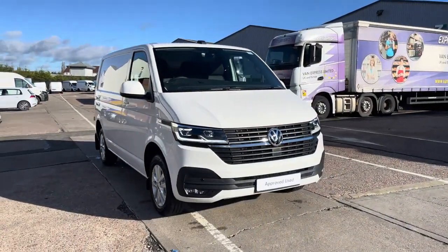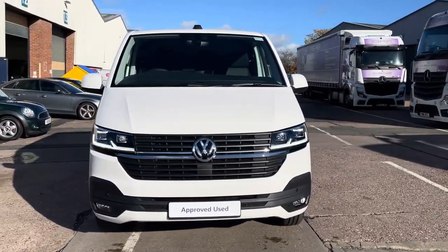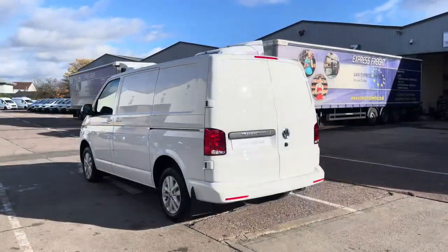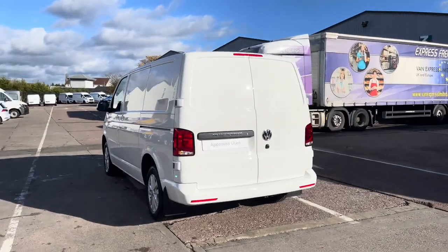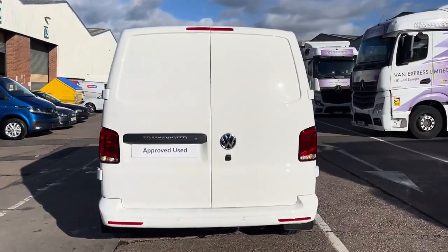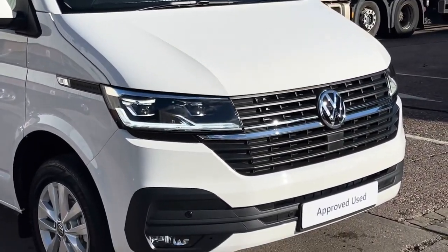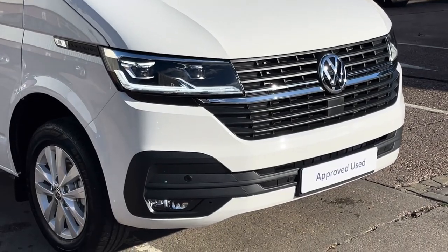Today we're looking at this approved used Volkswagen T28 Transporter Highline in the short wheelbase. This vehicle features only delivery miles and comes with a 2-litre TDI diesel engine pushing out 150 PS. The vehicle comes finished in the solid paint colour Candy White, and across the front it features LED headlamps with LED daytime driving lights.